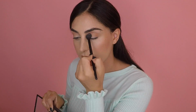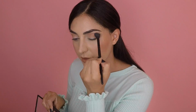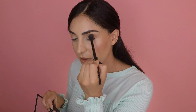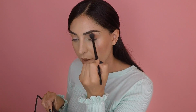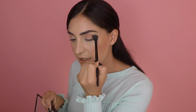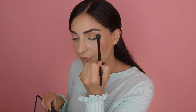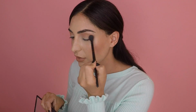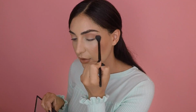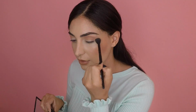And eyeshadow is all about blending, so just be sure to go back and forth and really blend. Flip your brush over just so you really make sure that everything is blended, in case there is some pigment on the other side. And then once you're done focusing that application on the crease, you're just going to go right over the work that you did just to blend out any harsh lines.